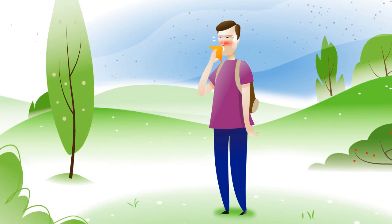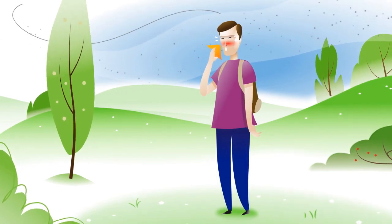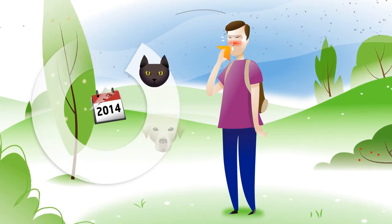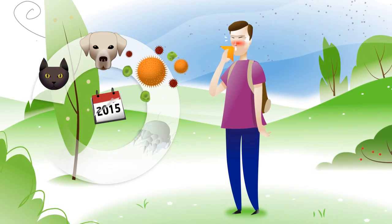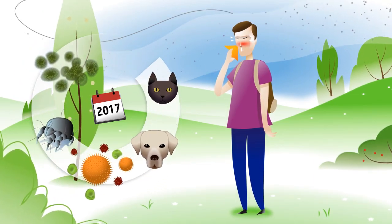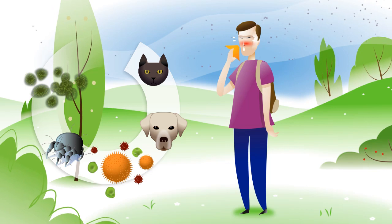Respiratory allergy is a hereditary progressive chronic disease that, untreated, worsens. Patients sensitive to an allergen often develop sensitization to other allergens over time. Allergic rhinitis may lead to onset of asthma.